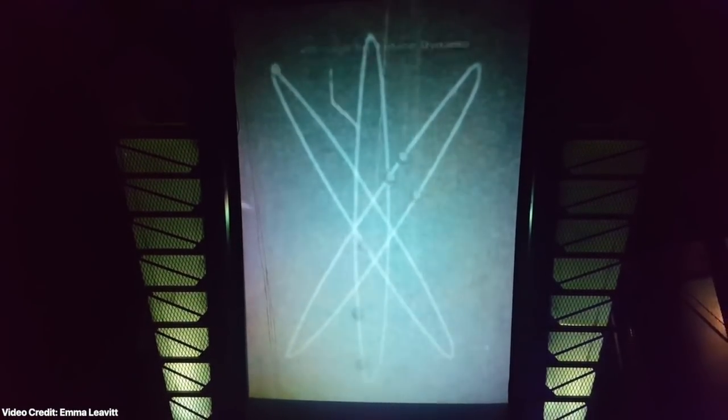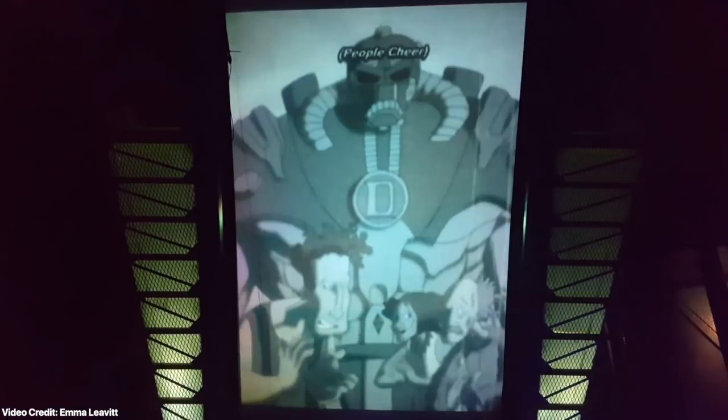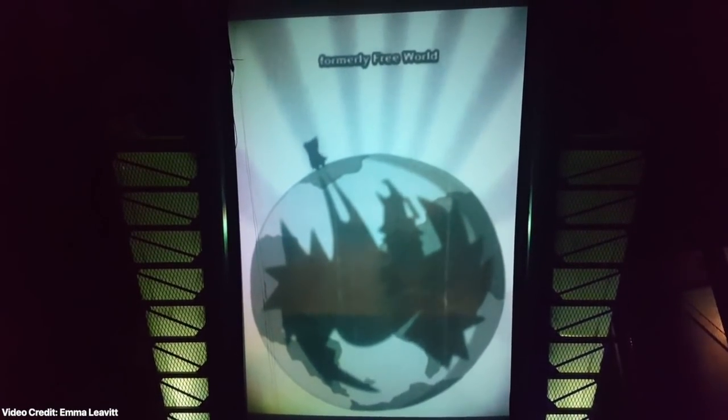Without explaining what it actually does, the fusion dynamo is said to be the ultimate superweapon, and when fully powered, Doom will use it to exact his revenge on the Fantastic Four, as well as exterminate anyone who stands in his way from rightfully taking his place as supreme ruler of the world.